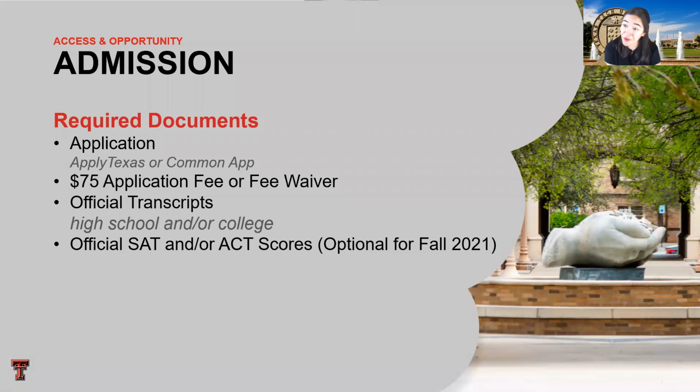Okay, so let's say you are interested in Texas Tech, which I hope you all are. This is how you would apply. This year, we have two ways for you to apply. We have the Apply Texas application, and then we have the Common App application. If you haven't heard of the Common App, most out-of-state schools use it. For us, you would submit one or the other. Honestly, there's not a preference. They're both kind of the same, just a different format. So whichever one you'd like to submit.